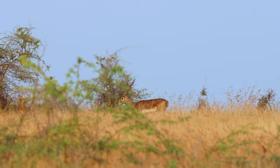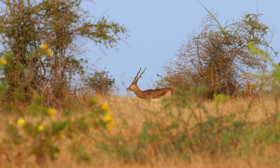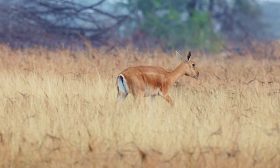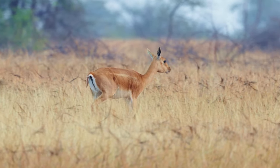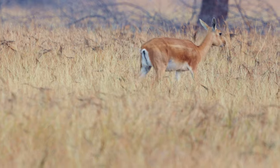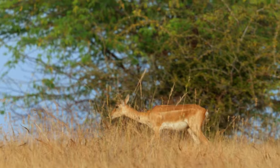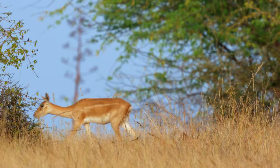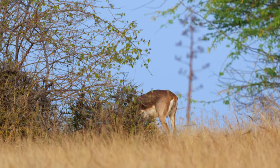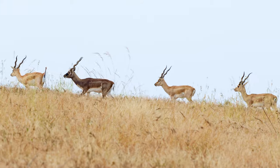Historically, blackbucks were widespread across the Indian subcontinent, but their range has significantly decreased due to habitat loss and hunting pressure. Today, they are primarily found in protected areas and wildlife reserves in India, with smaller populations in Nepal and Pakistan. Blackbucks are medium-sized antelopes. Adult males typically weigh between 40 to 50 kilograms, while females are generally smaller, weighing around 25 to 35 kgs.